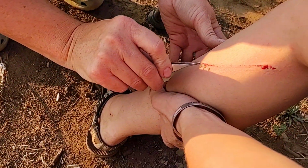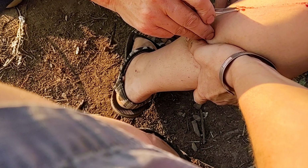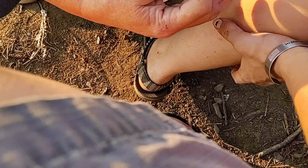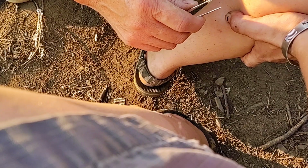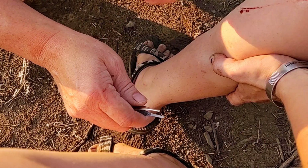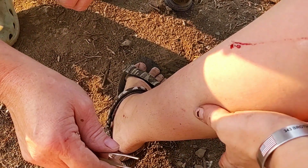Okay. I'm just going to be fast. Okay. Ow. Wow, that was huge. Yep. Yeah, that one wasn't in there. Your body's doing what it's supposed to do, which is bleed to push out any little things. Did you already get that other big one? That was that big one. I think the other ones are right underneath it.